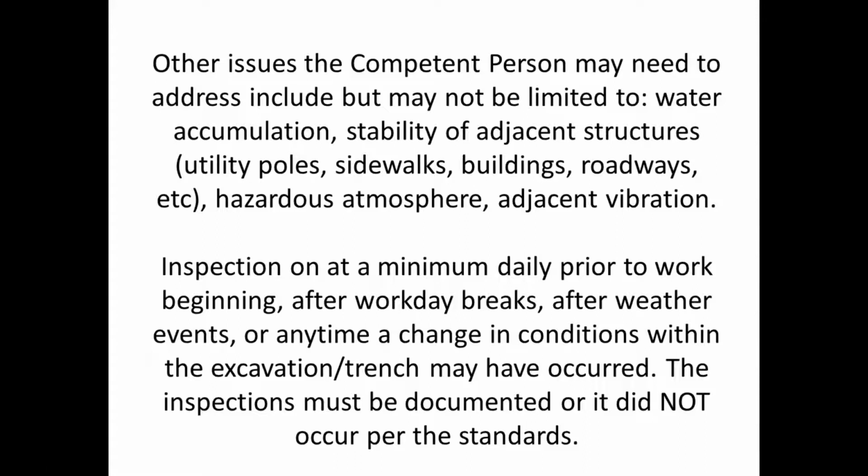Hazardous atmospheres. Do we require our guys to wear monitors when they go in there? Are we going to test the atmosphere before we send anyone in there? Do we have adjacent vibration? Is there road work? Is there a bridge? Are they doing pile driving a half a block away? So the competent person must inspect that at a minimum once a day prior to work beginning.